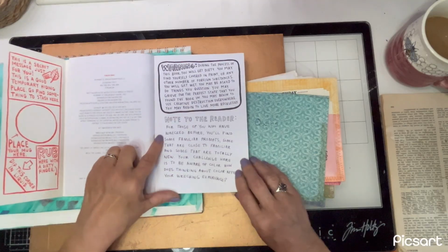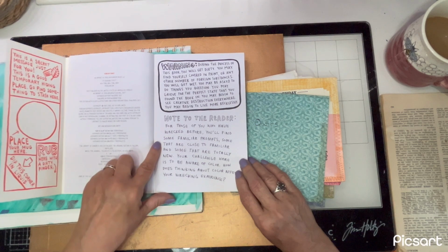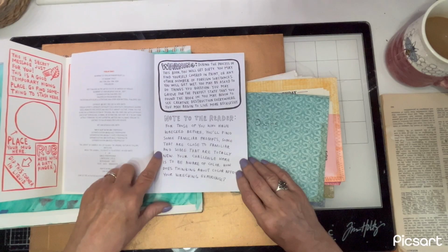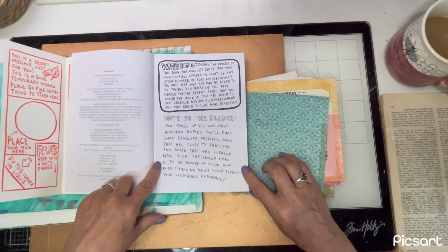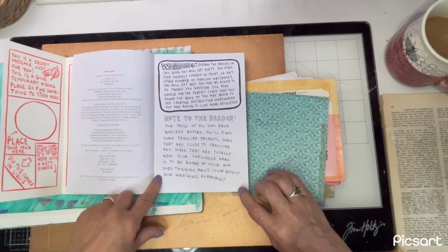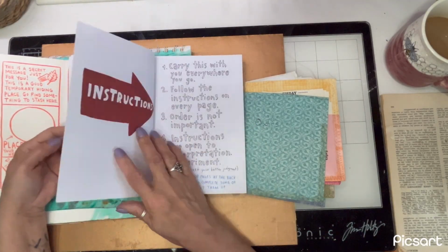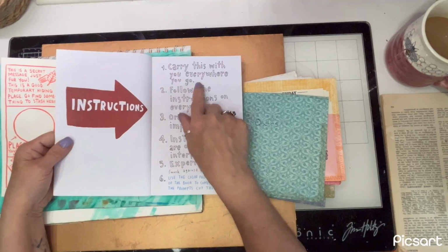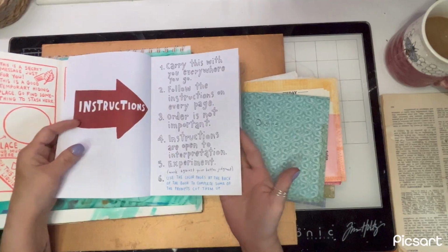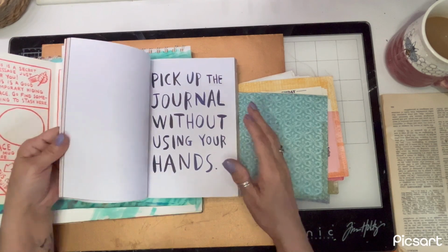Okay, and note to the reader, for those of you who have wrecked before, you'll find some familiar prompts, some that are close to familiar and some that are totally new. Your challenge here is to be aware of color. How does thinking about color affect your wrecking experience? And you just go through and they're prompts and instructions. Carry this wherever you go. Follow the instructions on every page. Order is not important. So we can, okay, pick up the journal without using your hands. You know, just quirky stuff.